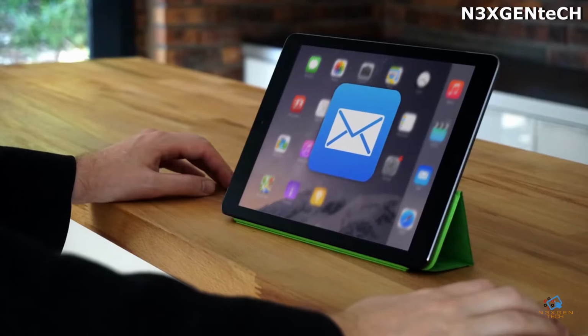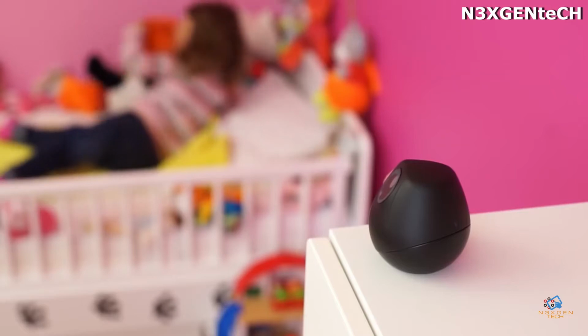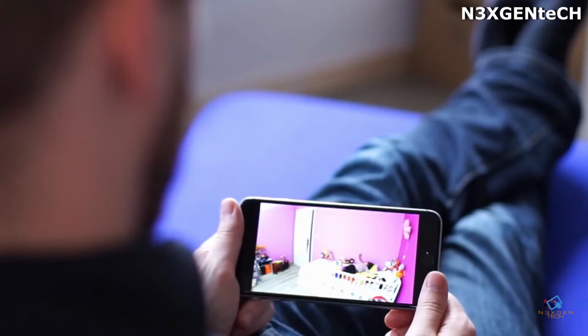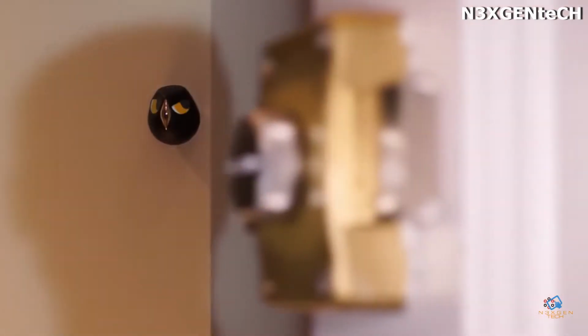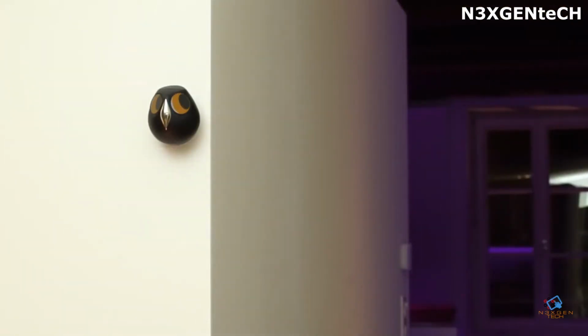When you're away, ULO automatically sends you GIF messages whenever it detects movement in the house. ULO streams directly on a secure web page and captures snapshots on demand. According to creator Vivian Muller, the camera's cute animalistic design seeks to redefine the way we interact with objects.